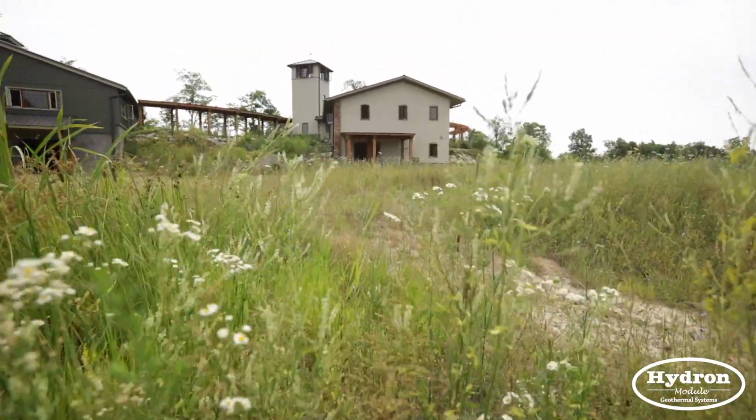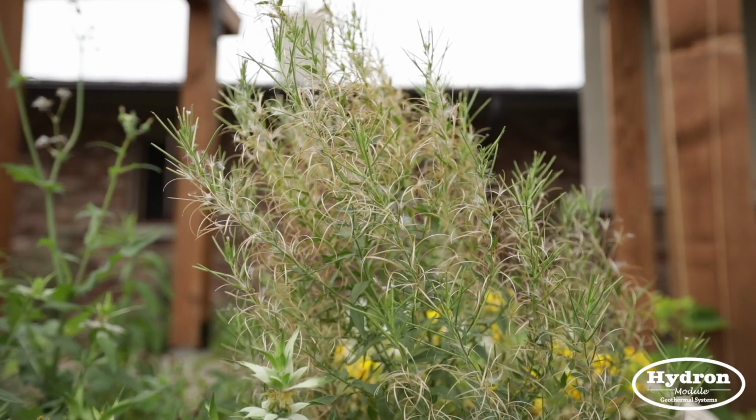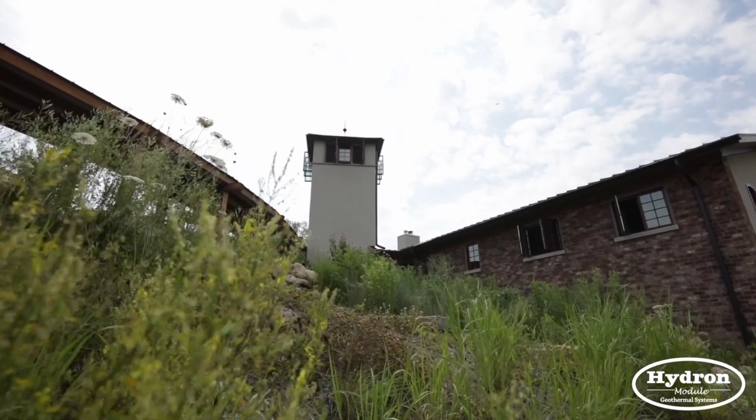We are really about being good stewards of the environment. This whole project is about that, and building a home that will be standing 200 years from now, being used by multiple generations, and being viewed by literally thousands of people as an example of how to do green building.